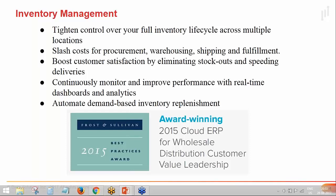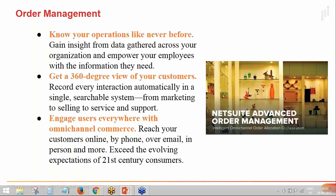Moving on, we'll take the next feature, which is order management within NetSuite, and see how that would help you as an offering of NetSuite. So when it comes to order management, it has features where you can track your activities based on sales representatives. They can log into NetSuite from absolutely any device. That can be a mobile phone, a tablet, or the laptop, of course.